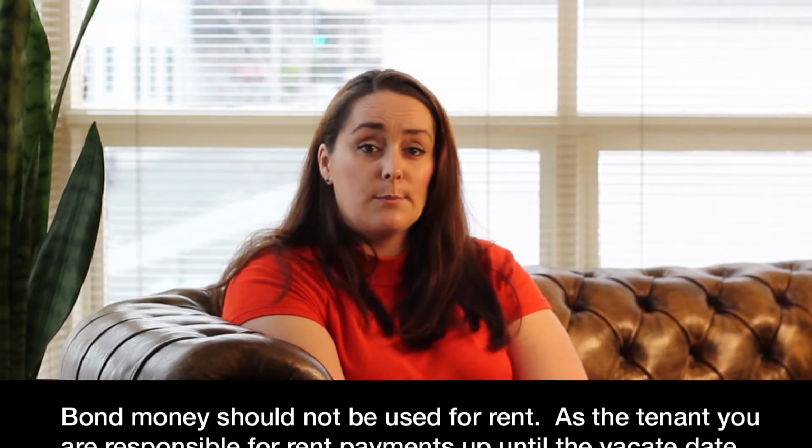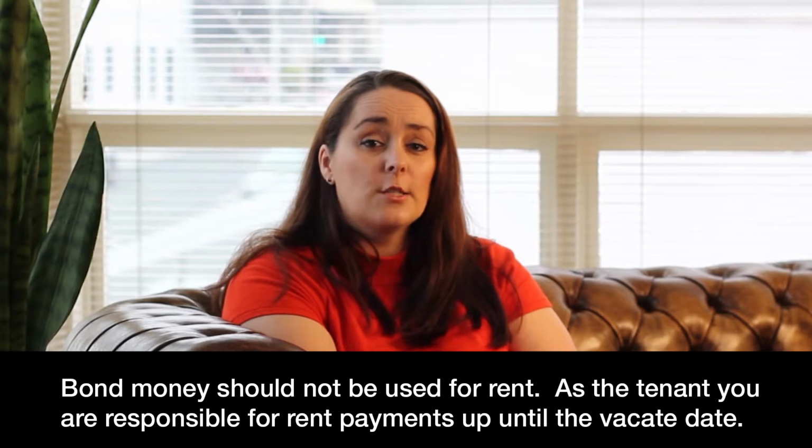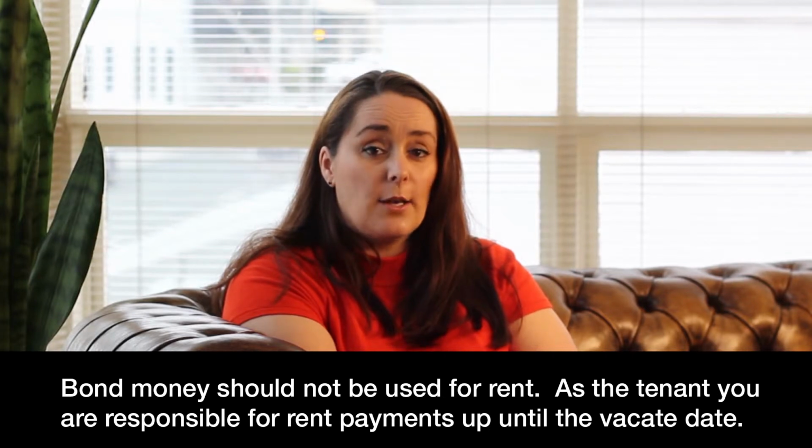A common concern from a property manager's point of view is that tenants often stop paying their rent after they have given notice to vacate, assuming that the bond can be used for this purpose. This is not the case. The bond needs to be used to return the property back to the condition it was at the time your tenancy commenced. Please continue to pay rent up until your vacate date as per the letter you have received from us, so that the bond refund can be quickly processed.